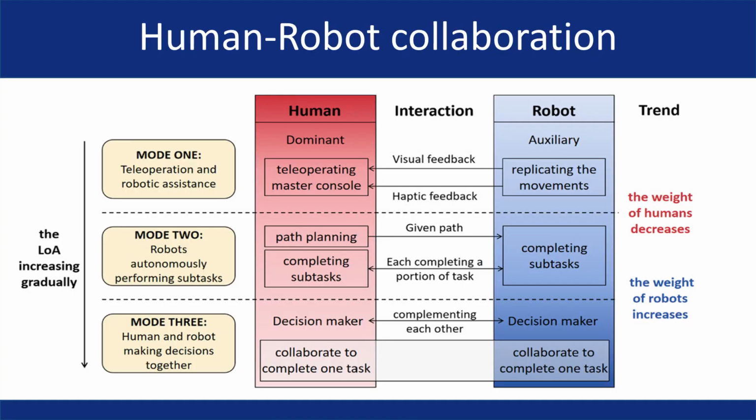So let's explore one of the most transformative aspects of modern surgery, human-robot collaboration, HRC. As we see in the figure, there are three distinct modes of interaction between surgeons and robotic systems, each representing a different level of autonomy. The visualization captures the evolution of robotic surgery and the dynamic relation between human expertise and machine precision.